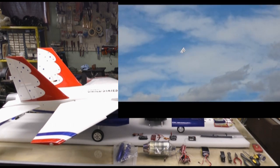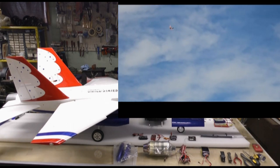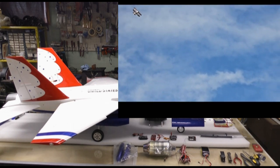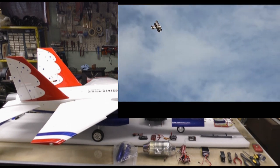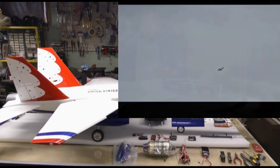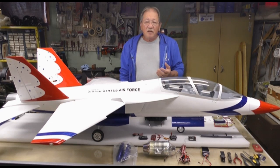So what I'm going to do is go out to the field. I'll have a camera person this time to film the flight so you can really see how it flies. I'll give you a little evaluation right now on the way it flies. It's not fast. It's very docile. Easy to fly. Flies like a trainer.